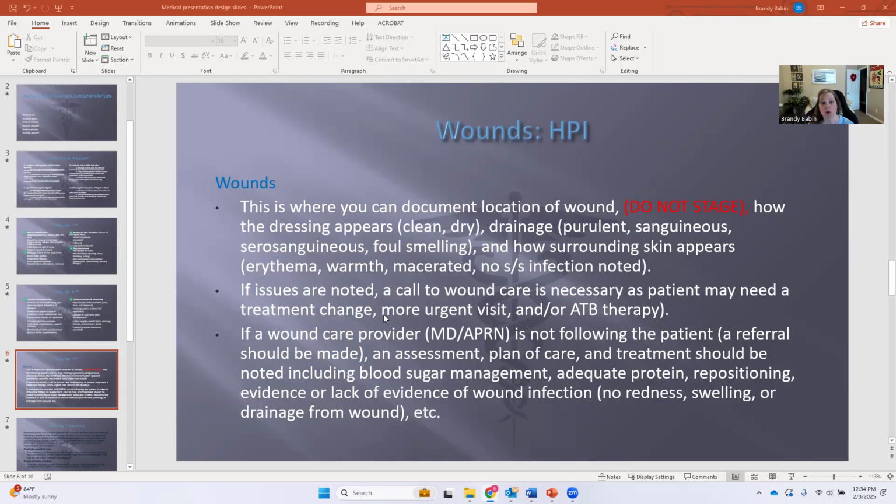If issues are noted, a call to the wound care physician is pretty important because this is their patient as well, and we want to collaborate. So we would document that and we would call them, and we could take pictures and send them in a secure WhatsApp or a HIPAA compliant memo so that they can see it. You could call them and let them know.